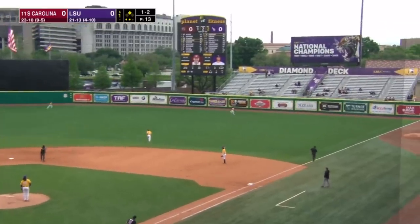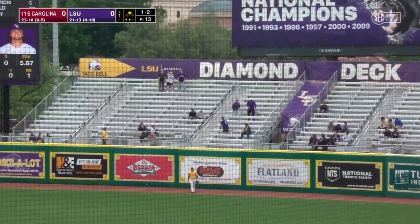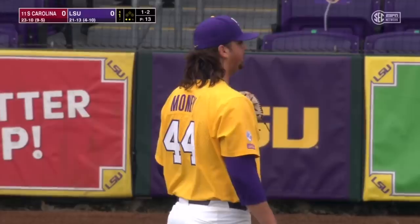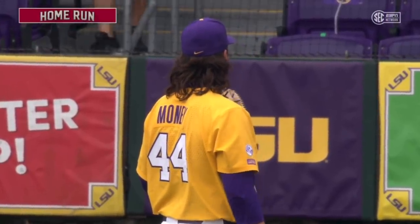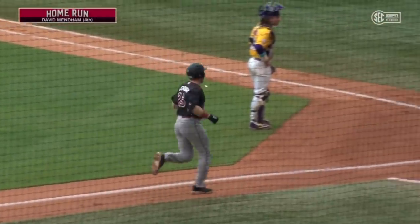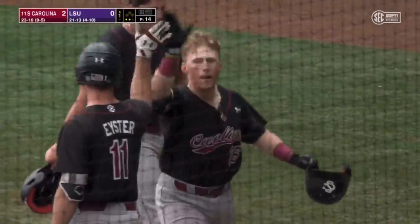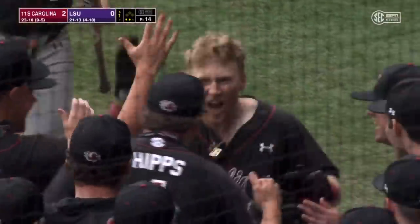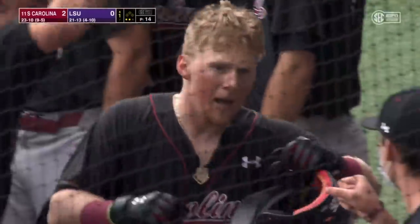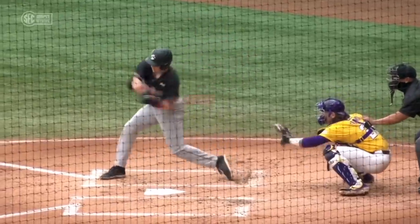He swings and sends a high fly ball deep to right field, and that is up into the bleachers, a two-run home run for David Mendham. So South Carolina, scoring four in its last at-bat in the first game, gets two in its first at-bat in this game, a towering home run into the right field bleachers by David Mendham. That's his fourth of the year. Boy, Mendham has been on fire now, 4-for-7 in this series, and he's been the MVP.